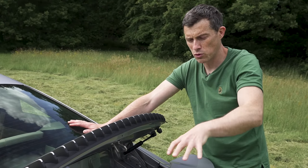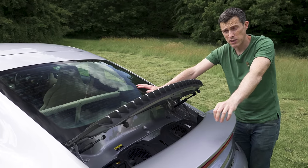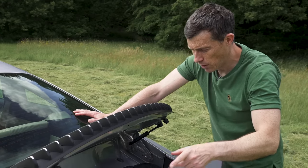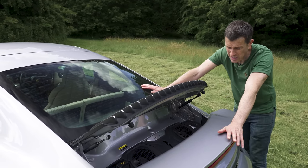I'm going to compare the actual launch capability of this car to all my other previous dailies, especially 0 to 60 in 2.7 seconds, but we'll find out for real a bit later on. Also, this engine can propel the car to 205 miles an hour, which is pretty insane.